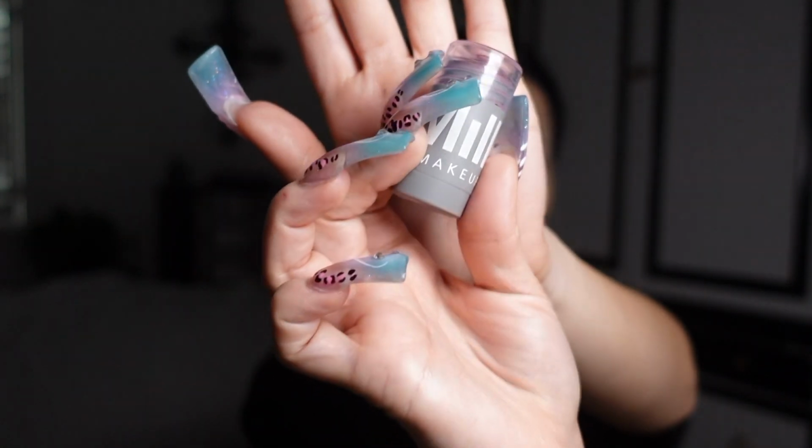Okay, and then for blush, I'm gonna go in with this Milk Lip and Cheek in the color Quickie. It's just not such a bright pink, it's more of a purpley color, so I feel like that's the point. It's cooler, darker colors.